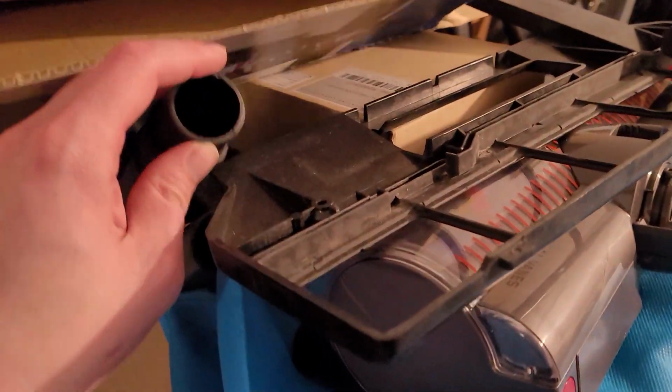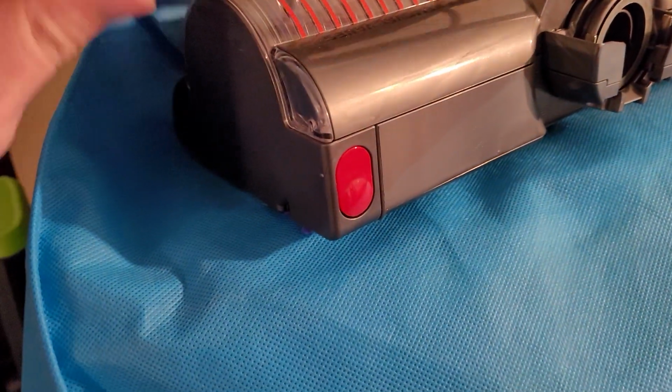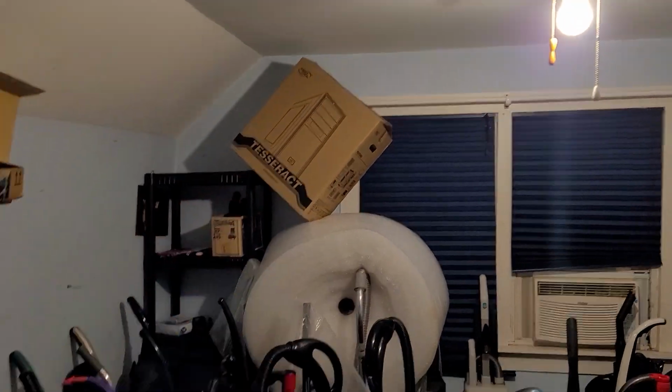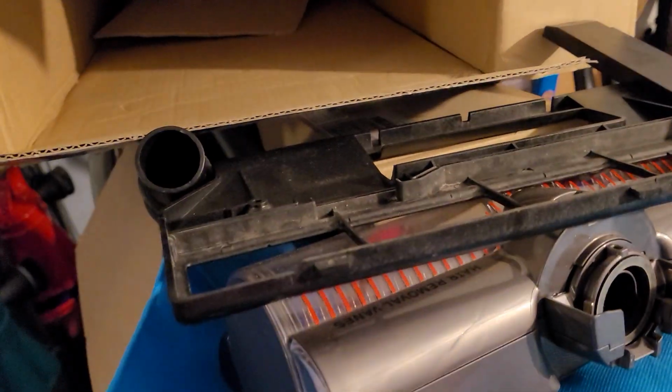And of course, an honorable mention, I've got random boxes all over the place that have like random parts. Like, here's a base plate that I ordered for this Dirt Devil that I haven't put on yet. There's like little things like that. Some of these, there's some attachments and accessories up here that I haven't done anything with yet. Randomly, there's the box for my PC case and a giant roll of bubble wrap for when I sell vacuums.